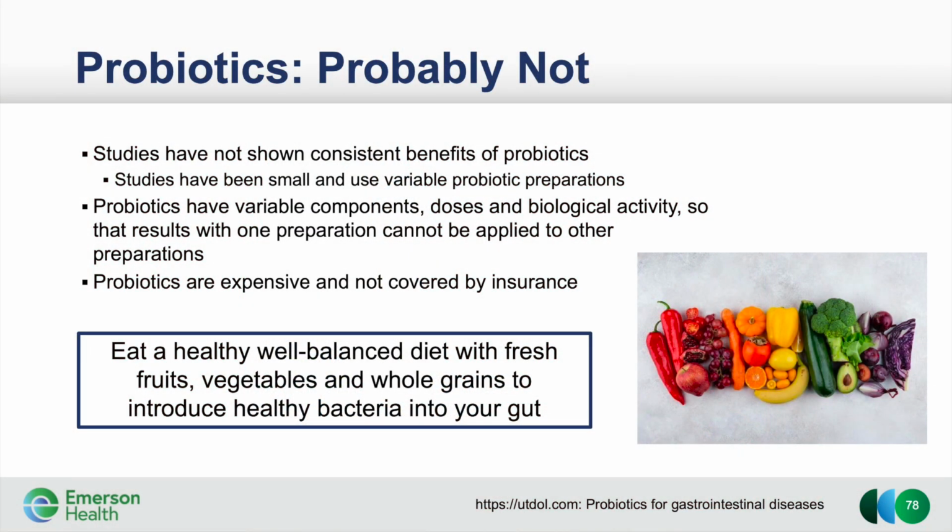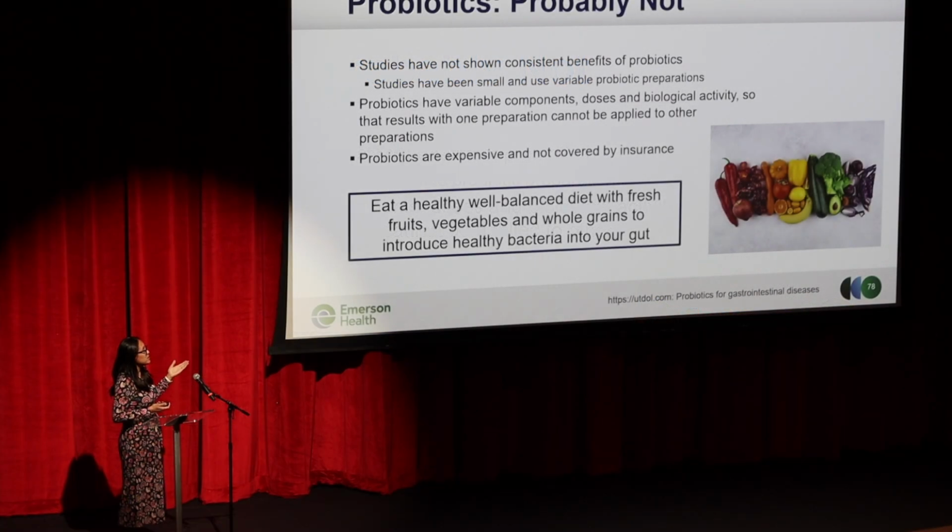This question comes up all the time: should I take a probiotic? We talked a lot about data tonight. There is no data about probiotics. They have the best marketing campaign of any product out there. There's no really good data. Studies have not shown consistent benefits. They have variable components. I think this concept of the microbiome is fascinating. We don't know enough about it, and so we can't tell you exactly what bacteria you as an individual need to put back into your GI tract to make everything work well. It's a great idea. We just aren't there yet in terms of data. What I tell my patients is eat a healthy, well-balanced diet, fresh fruits, fresh vegetables, whole grains, and that's going to put healthy bacteria into your gut.